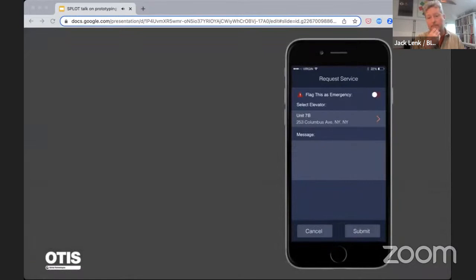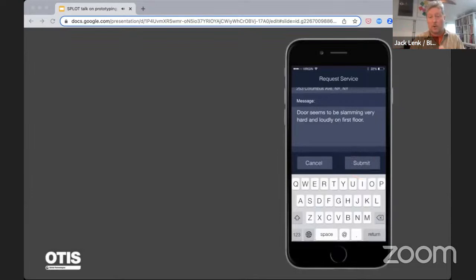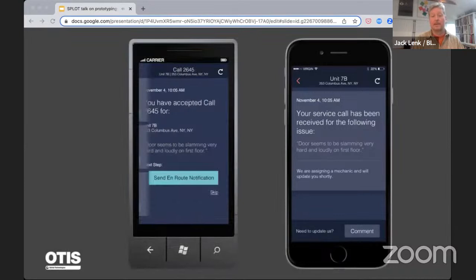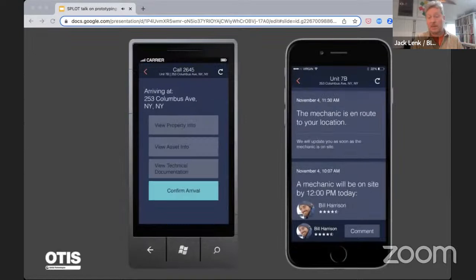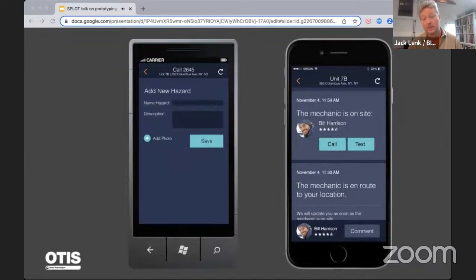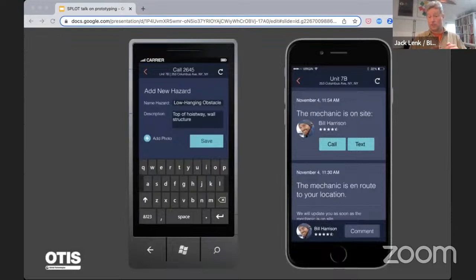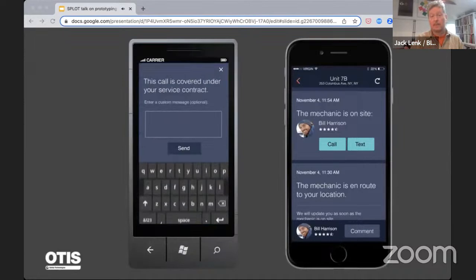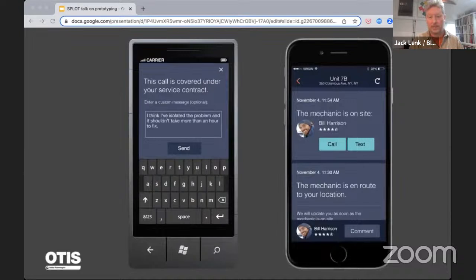So this is a mock-up of the customer requesting service because something is squeaky in their elevator. They get notified that the office received it, and then the mechanic on the left side accepts the job and says, I'm going to be there at 12. Now the building owner knows that the mechanic is on site. The mechanic inspects the elevator, records in the system what he thinks he needs, and adds a picture of it. Now the back office knows what equipment to prepare, and checks to see if the contract covers this part being replaced. No problem. Wonderful.